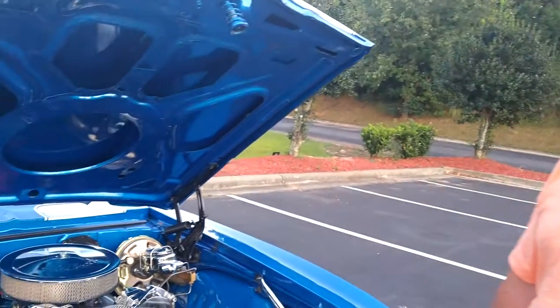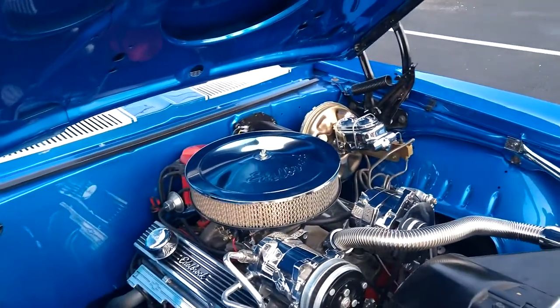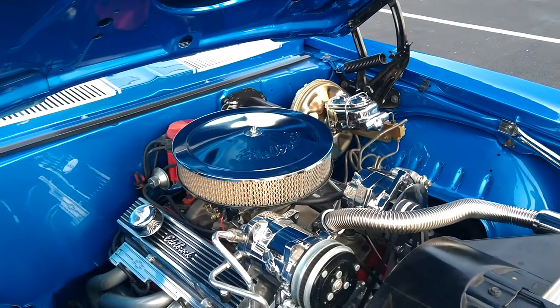And tell me about the engine, please. What had you done to the engine? Well, is this the engine that was in it when you got it? Actually, no.